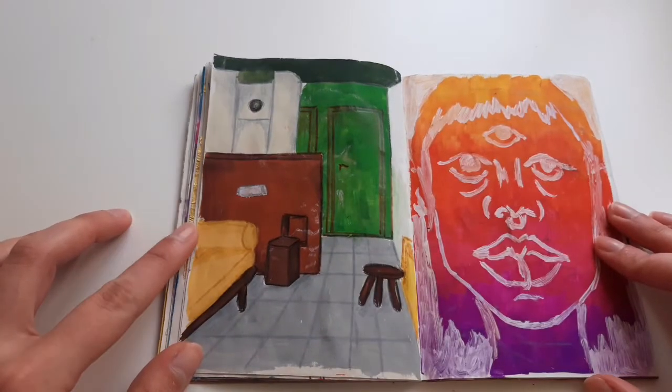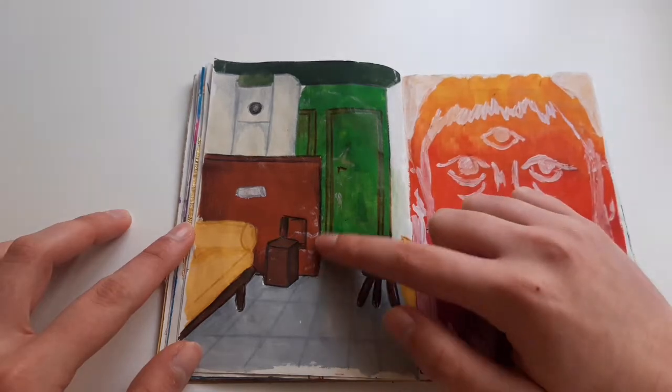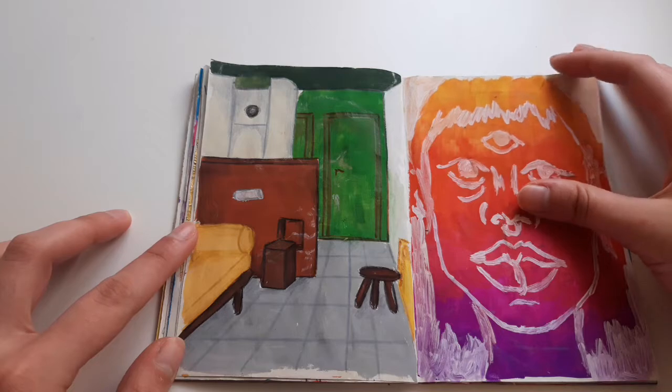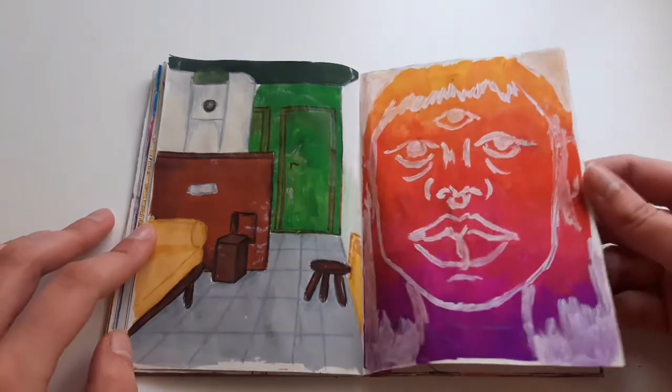Here we have more gouache and some white pen transfer because I apparently closed this sketchbook way too soon. And then we have this girl. Yeah, she exists.